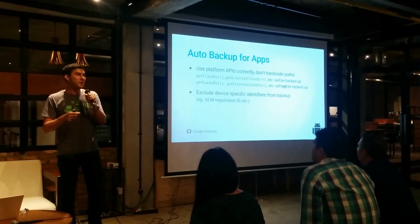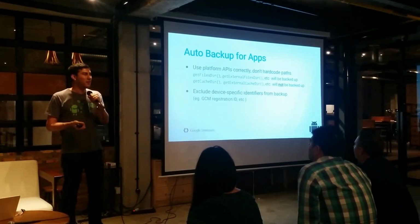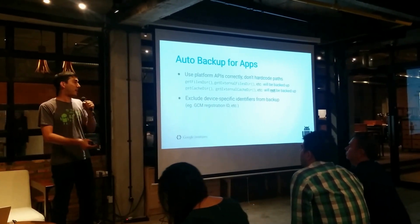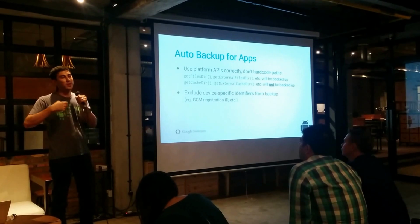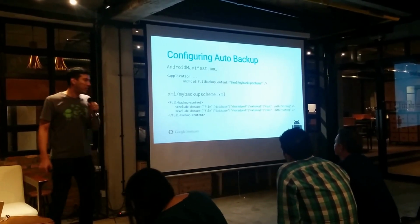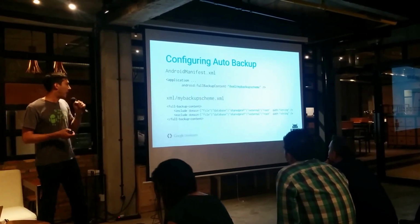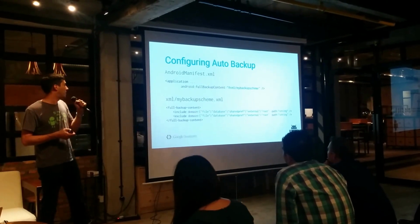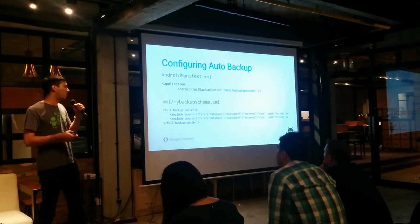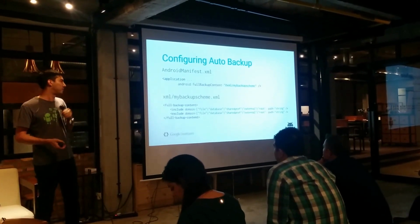The only thing you need to be aware of is you need to make sure you exclude any device-specific identifiers. Maybe that's a GCM ID, or a security token or something like that. You need to make sure that's not backed up and that you correctly restore it, so that the rest of your data is restored. We do offer some configuration if you want to have more control. In your Android manifest, in the application component, you can specify a custom XML that lets you choose which files, which databases, which preferences are backed up or not backed up.